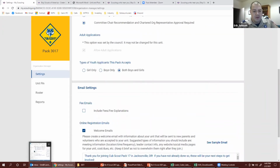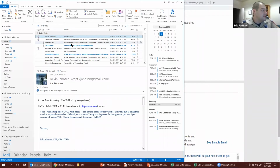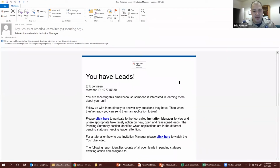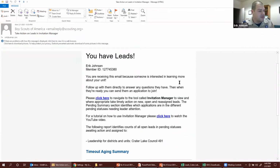So if you are a member of, I believe, the key 3 for your unit, whenever you get a lead on Be a Scout or an application, you should be getting an email like this, and they come out twice a week for leads and twice a week for applications. So if you are not getting this and you are a member of the key 3, your unit leader or committee chair, that is a problem that we would like to fix. And I will talk more about the importance of that later. But you should be getting these. Please don't ignore them. Please make sure your leads are getting addressed.